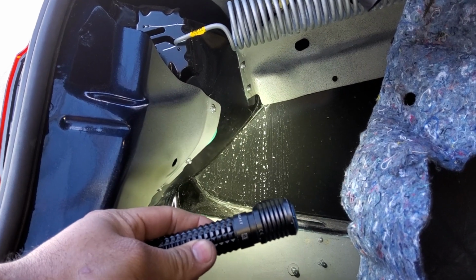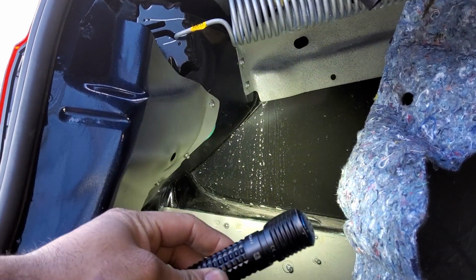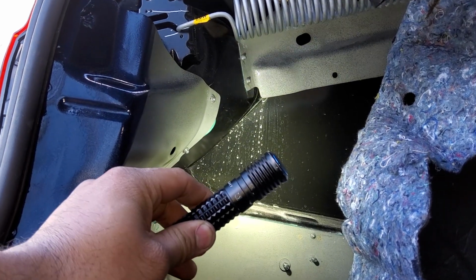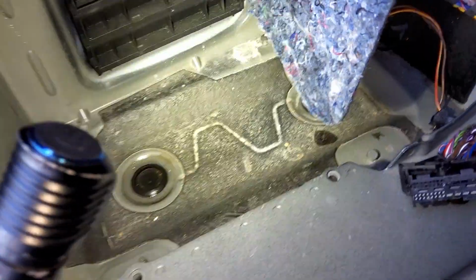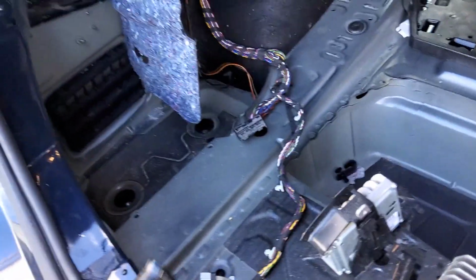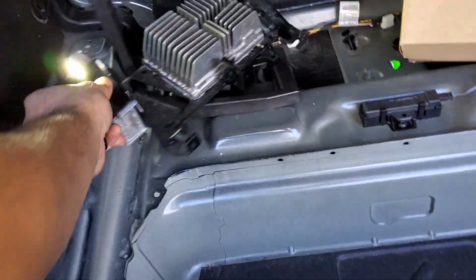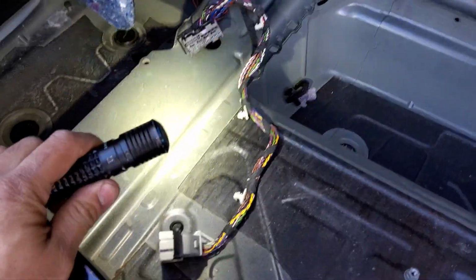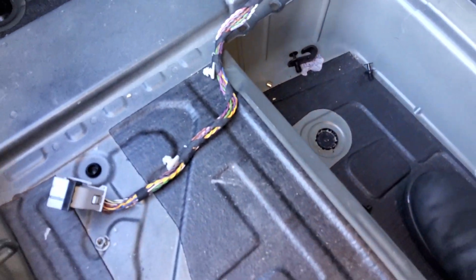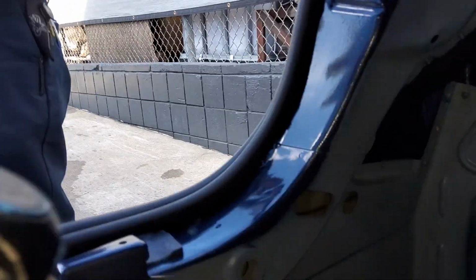So it appears at this time that whoever did the repair on this side of the vehicle with new panels did not seal it properly, hence the water getting inside and dripping down into the storage area for the modules. Now I'm going to climb inside the vehicle, close the trunk, and we're going to have my assistant perform a water test by spraying that area of the vehicle. We'll be right back.